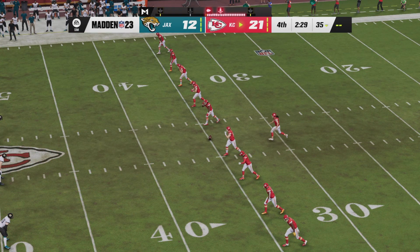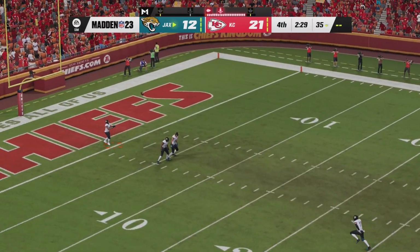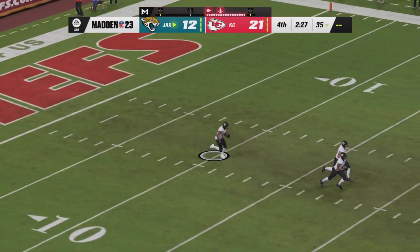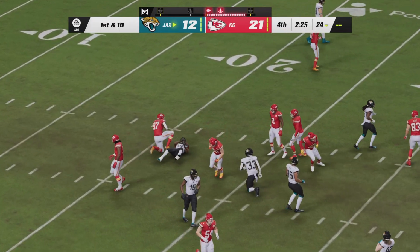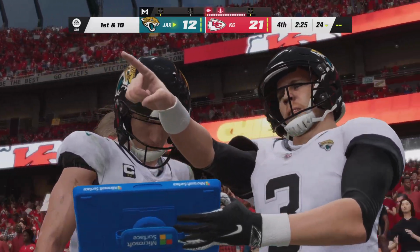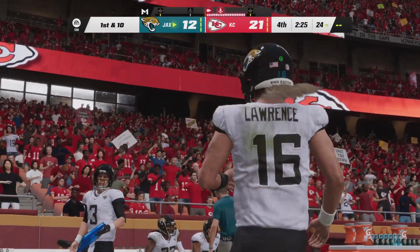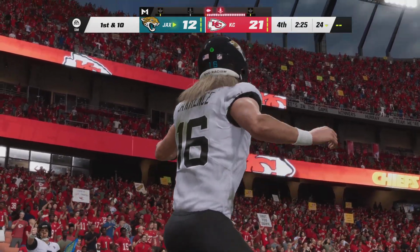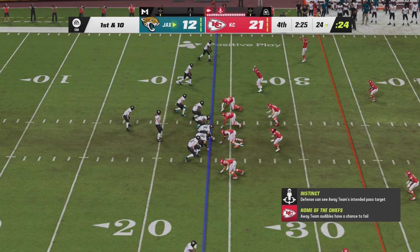Chiefs kickoff unit now as they'll send this one away. This fielded right at the goal line. And he won't quite make it to the 25. So here now, Lawrence and the Jaguars down by 9. 2:25 remaining. They have all 3 timeouts and the 2-minute warning, but they need 2 scores.